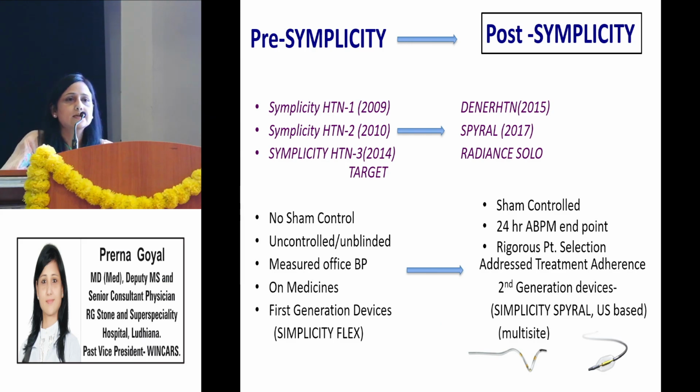Because of the conflicting results of the 1 and 2 versus the 3 trials, there has been a change in the trial design. For all further trials, it was made mandatory that they be sham controlled, and they kept the primary endpoint as ambulatory blood pressure, not the office blood pressure which was used in the 1, 2 and 3 trials, because ambulatory blood pressure has less day-to-day variability, and we know that ambulatory blood pressure is a better predictor of cardiovascular risk. So any trial showing the efficacy of RDN has to take ambulatory blood pressure as the primary endpoint, not the office blood pressure.